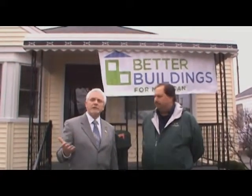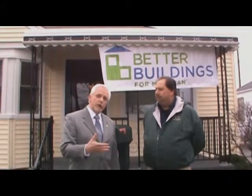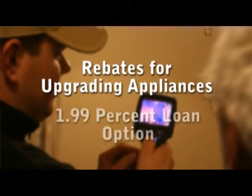The audits are provided through the grant, and that's the exciting part, that it's not a major expense for our residents. And then they have the option. It's optional whether they take it any further. And if they do, however, there are some very substantial rebate programs for upgrading their appliances, as well as a low interest loan of 1.99%.